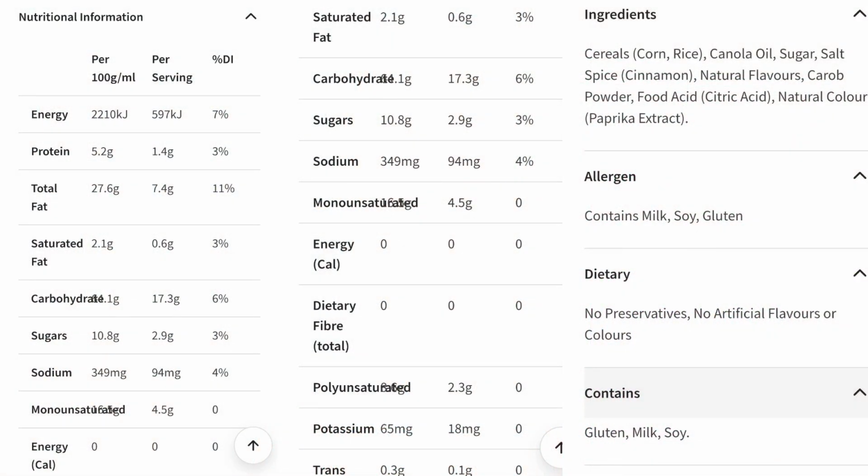In this video, we're going to try Twisties' new Donut King Cinnamon Donut flavour. Because life's pretty straight without Twisties' Donut King Cinnamon Donut. Limited edition. This is 80 grams of this flavoured snack. I'll leave the nutritional information on screen for you if you're interested in taking a look. Also, I'll leave the ingredients on screen if you want to pause and go through that.